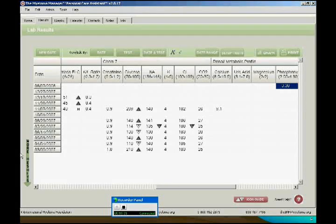Someone has said, Andrea Baker, that she can't enter albumin, alpha-1 globulin, et cetera, et cetera.